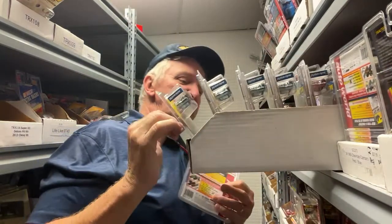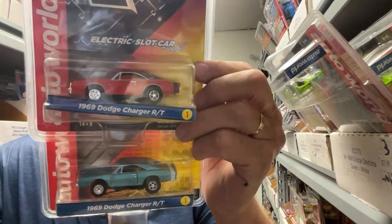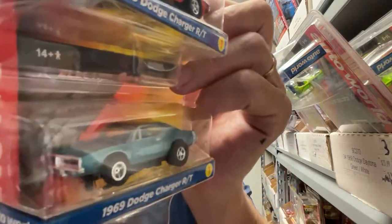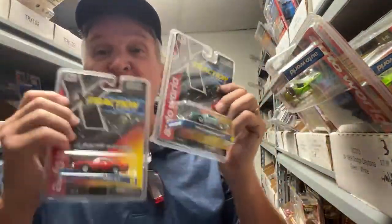Oh, here, these, no, we sold a ton of these because they were on sale. But I'm telling you, you should buy these even though they're not on sale. I did lower the price a little bit. Both of these. Chrysler, people love Chrysler, man. 1969 Dodge Charger. That purple one is beautiful, and I love that metallic blue. These sold really fast.